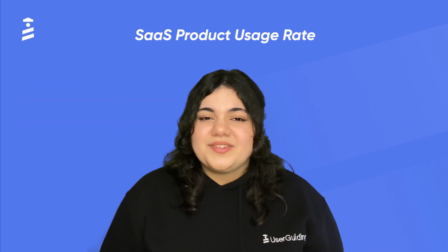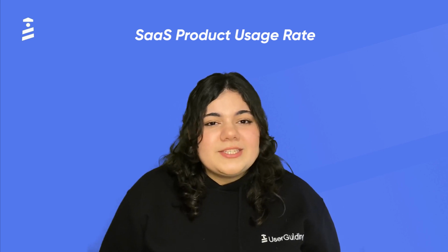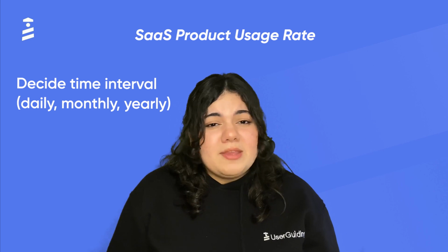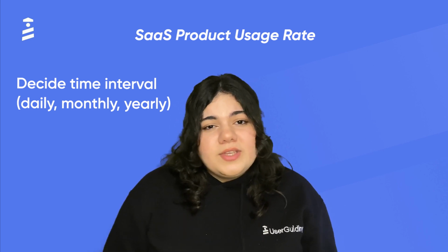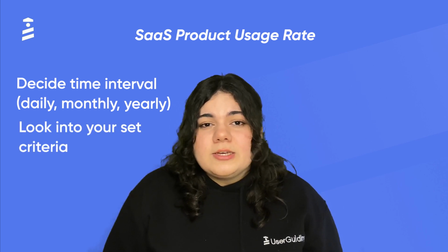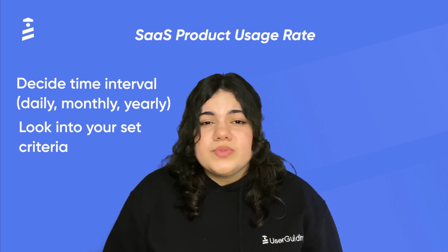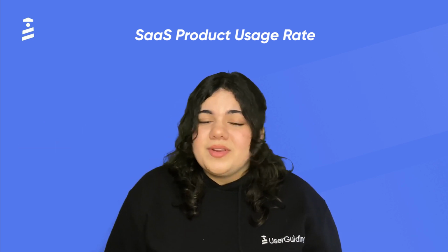Measuring SaaS product usage rate is actually pretty simple. All you have to do is decide on a time interval, maybe daily, maybe monthly, maybe on a yearly basis, and then look into the frequency, the duration, the specific features and tools the users are using, and there you have your product usage rate for your SaaS business.